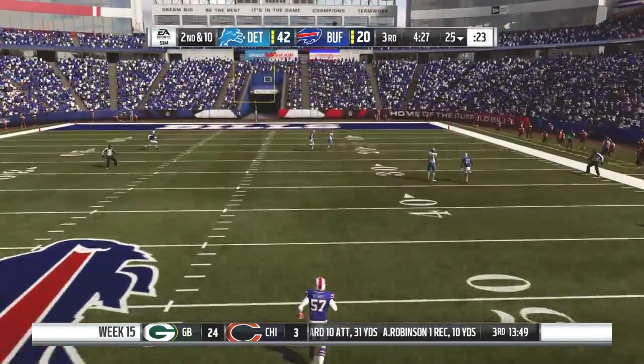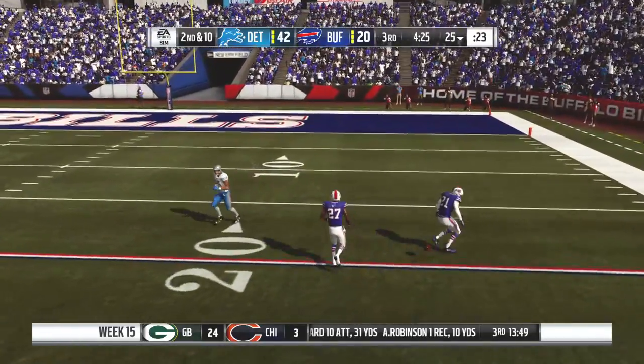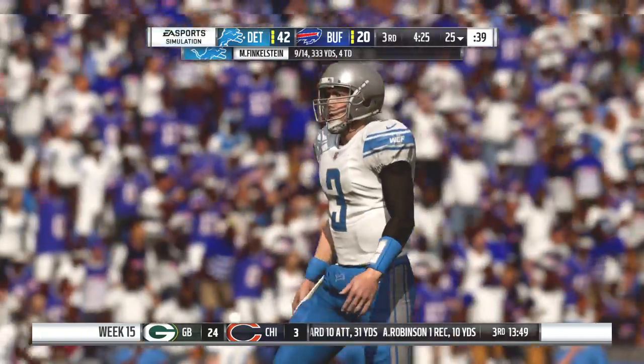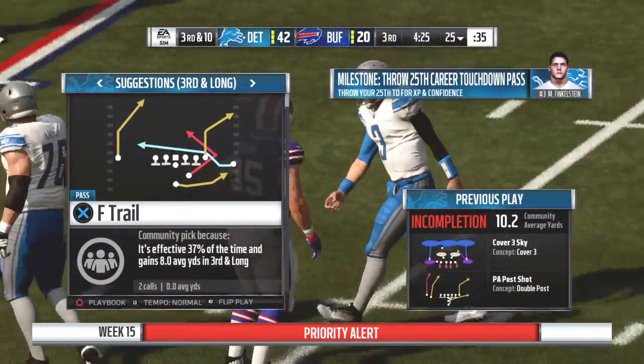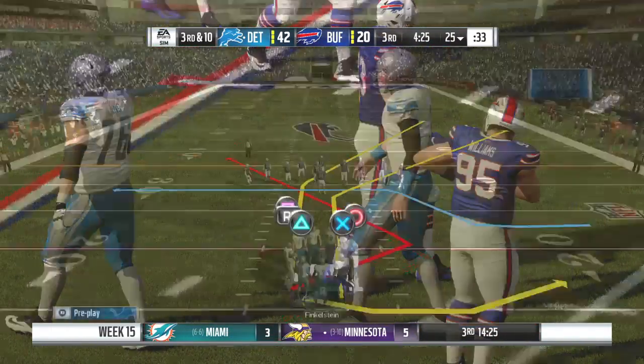He's going to let this one go deep. And he almost intercepted it. They haven't picked a ball off yet. That probably should have been their first. And it's third down now.